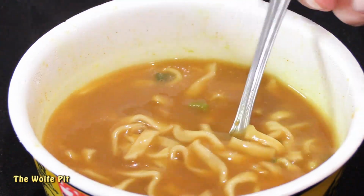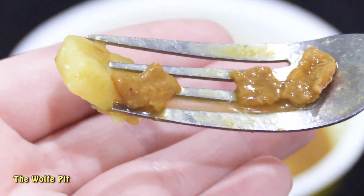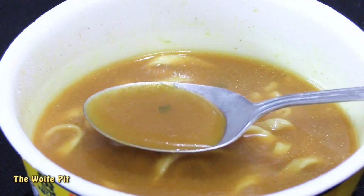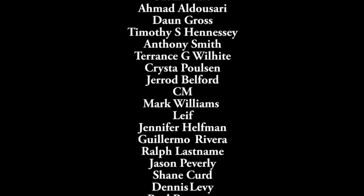Next, I fished around for some of the faux meat and fried potatoes so I can try them by themselves. And just like when I took a bite with the noodles, there wasn't any flavor or texture in the fried potatoes or the faux meat. All I could taste was curry, which wasn't a bad thing. I would have been happy with just a cup of the curry broth.